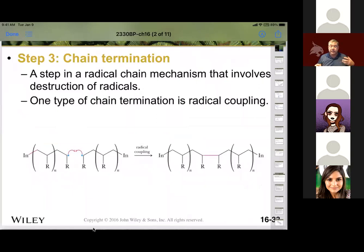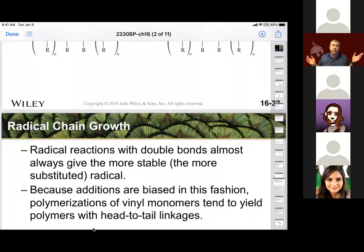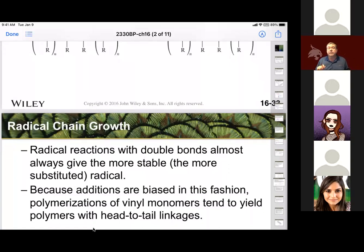Okay, so these things can go very fast. They can go so fast and produce so much heat, they can run out of control. So we have to be very careful when we do these reactions. Add just enough initiator so that it reacts to give us our chain.